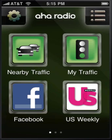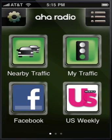For a quick update on the major roads that are closest to your current location, check out the nearby traffic station.